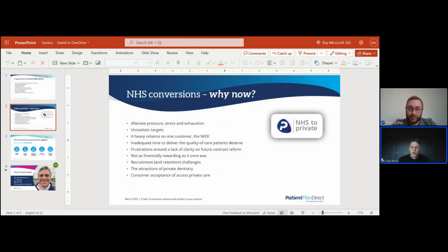Really give it a go. But what it means is that the principal, essentially, or principals will stop seeing NHS patients, will write to the patients they've seen over the last 2 years and say, we're not offering NHS places with Mr. Smith or Mrs. Singh anymore.